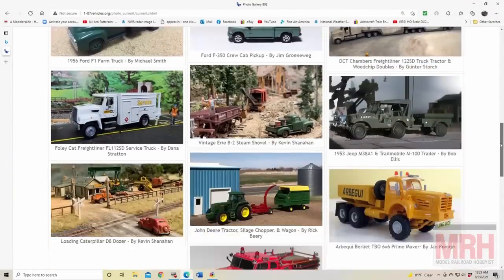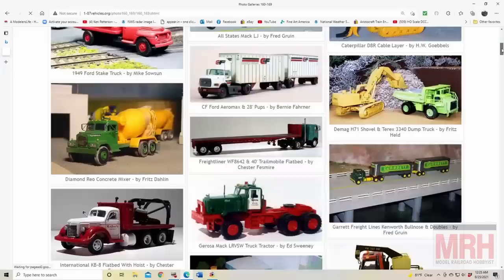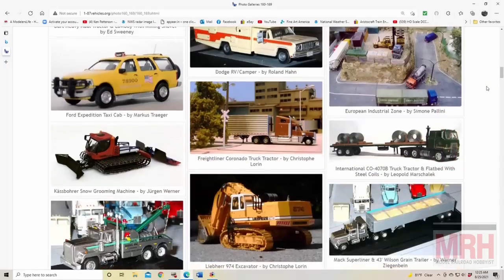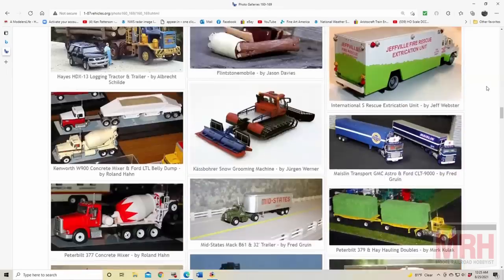The website address is 1-87vehicles.org, and it's been up and running since 1998, and we now have literally tens of thousands of photos of HO scale vehicle models on the internet.